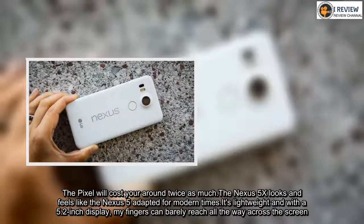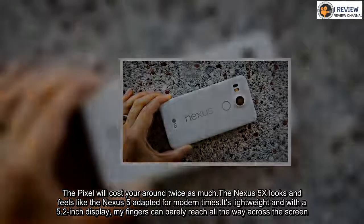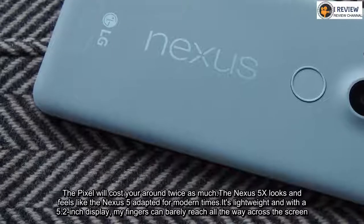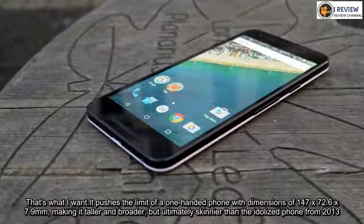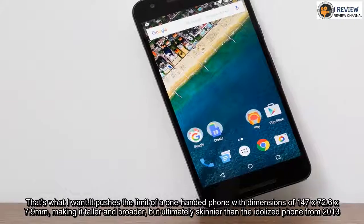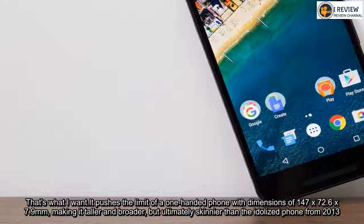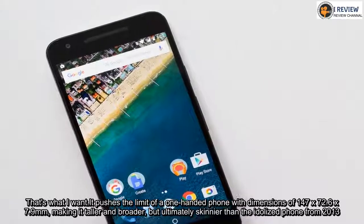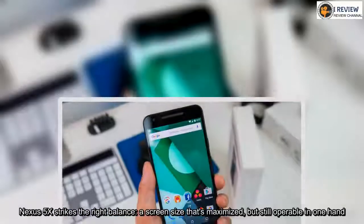The Nexus 5X looks and feels like the Nexus 5 adapted for modern times. It's lightweight and with a 5.2-inch display, my fingers can barely reach all the way across the screen. That's what I want. It pushes the limit of a one-handed phone with dimensions of 147 by 72.6 by 7.9 mm, making it taller and broader, but ultimately skinnier than the idolized phone from 2013. Nexus 5X strikes the right balance, a screen size that's maximized, but still operable in one hand.